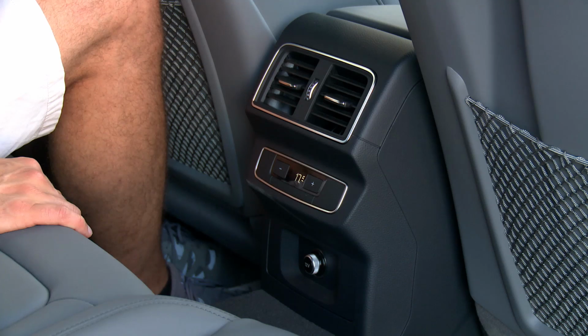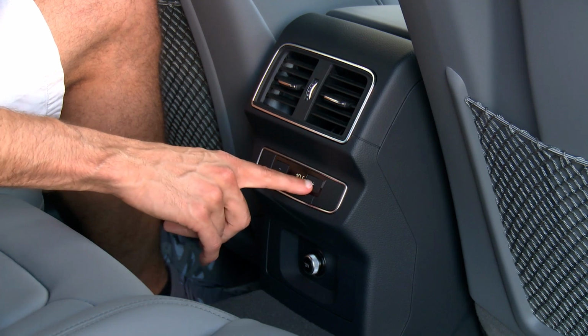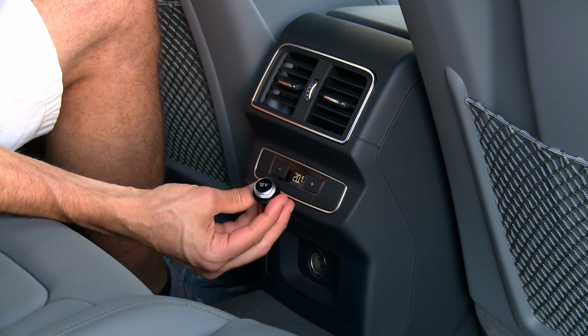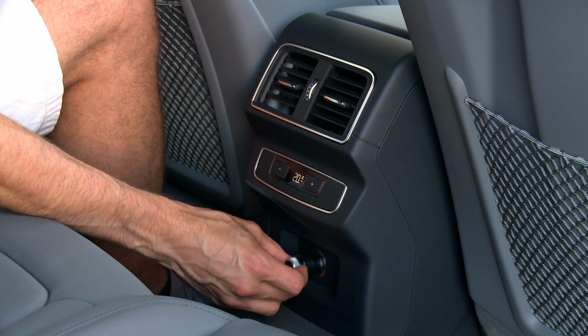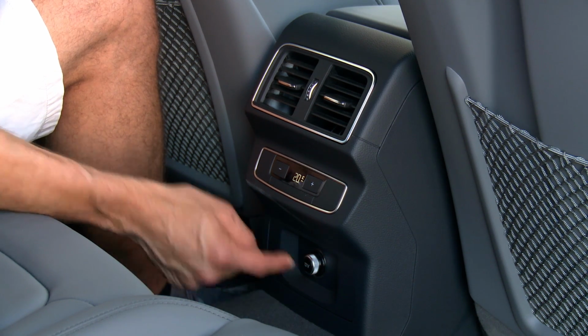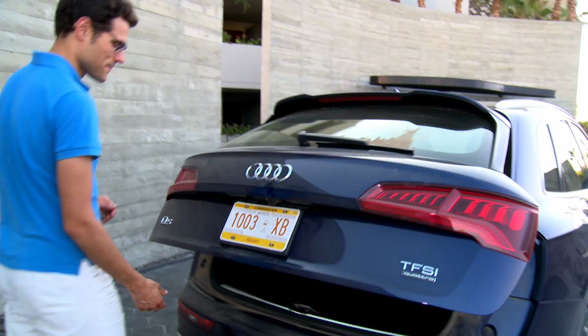And if you have checked the option for the 3-zone AC, you can also have a separate climate control for the rear passengers. And furthermore, always a 12-volt power supply to charge phones. Well, a direct USB port would have been clever here, I think. Let's check the loading area.